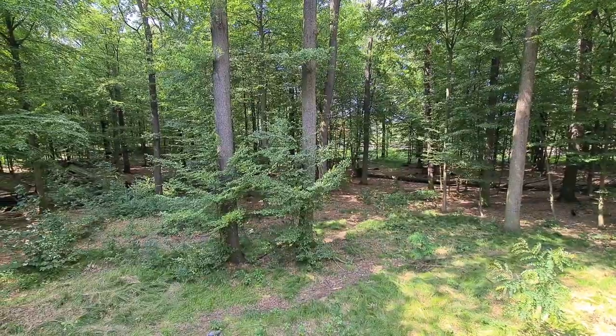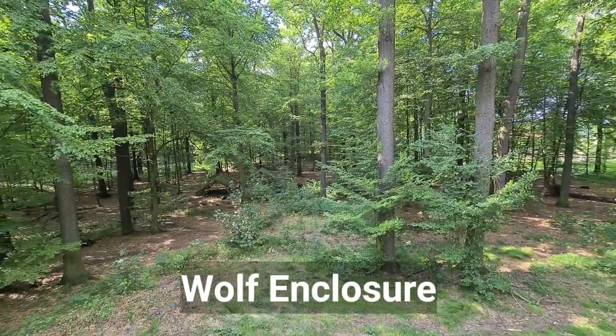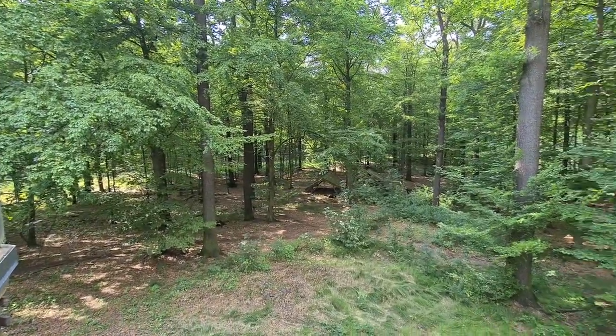Supposedly, the wolf is here. We can't see them. It's so wide. You have so much space in here.